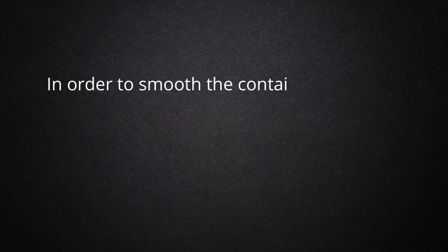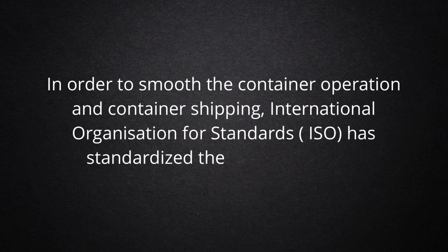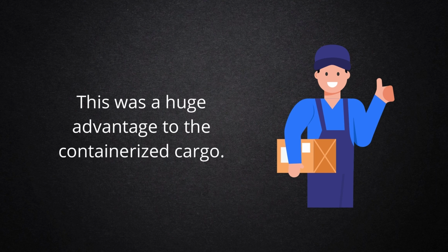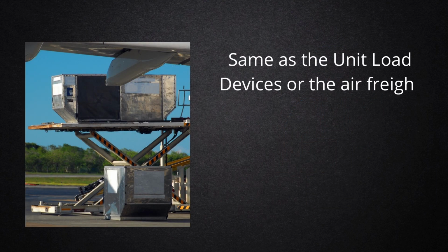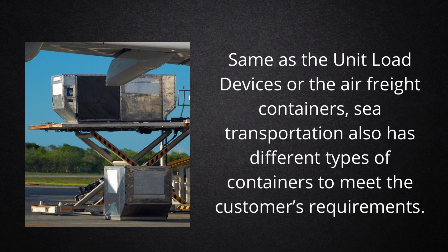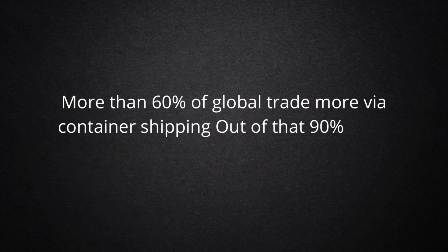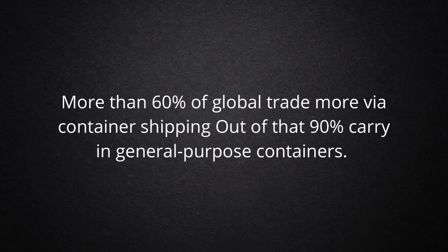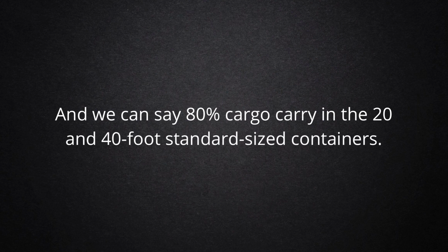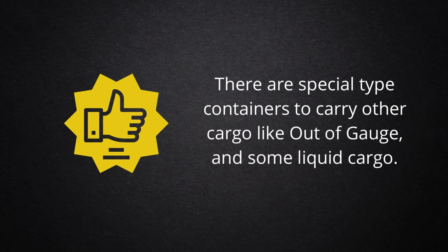In order to smooth container operations in container shipping, the International Organization for Standardization, ISO, has standardized the container sizes. This was a huge advantage to containerized cargo. Same as unit load devices or air freight containers, sea transportation also has different types of containers to meet customers' requirements. More than 60% of global trade moves via container shipping. Out of that, 90% is carried in general-purpose containers, and we can say 80% of cargo is carried in 20 and 40-foot standard-sized containers. There are special type containers to carry other cargo like out-of-gauge and some liquid cargo.